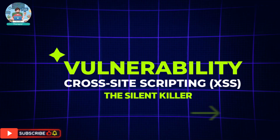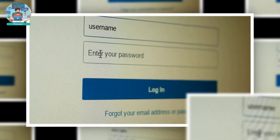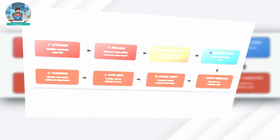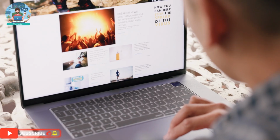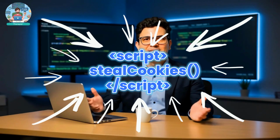Alright, let's start with cross-site scripting, or XSS, the silent killer of JavaScript apps. On the surface, it looks harmless, but once it's in, it's like digital poison. It can steal passwords, hijack sessions, and basically turn your website into a hacker's playground. Here's how sneaky it is. Say someone posts a comment on your blog. Looks innocent, right? But what if that innocent comment has this inside?